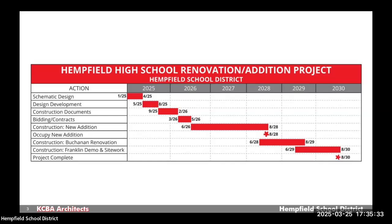Phase two, which takes another year, is taking Franklin down and building the parking lot. Phase two is the part that everyone always forgets. We move into the new building. Hey, it's great. Why is there still construction trucks here and everything? So that second phase, when the new building is completed, still takes a while to take down Franklin and come back with a parking lot. So that's why we're looking at 2029 into 2030 to complete the entire project.